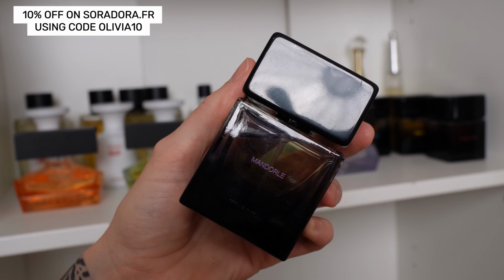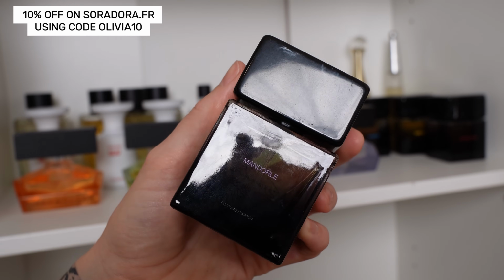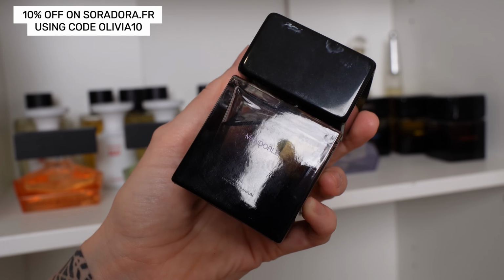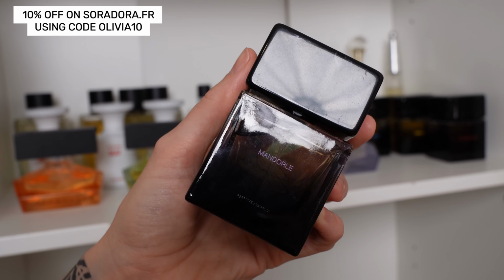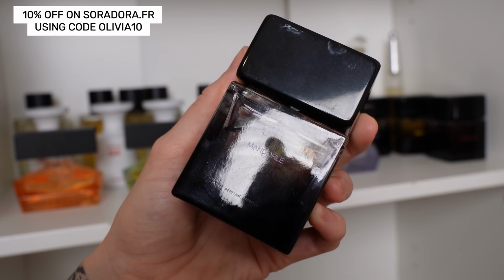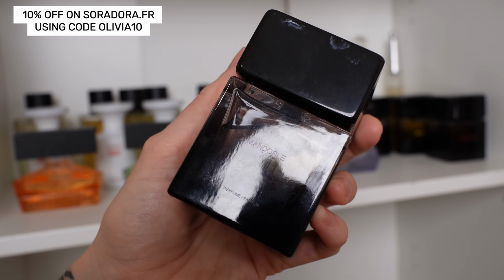Next is Mandorle by Soradora. So we're moving on to my Soradora collection. This is a powdery heliotrope fragrance, but this has the notes of suede that give it an animalic touch, along with some rum that gives it a booziness, and in the heart of it, it is a vanilla, so it has that creamy sweetness along with a cacao.